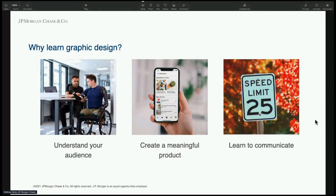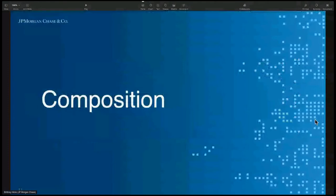In the firm, we've used a lot of design in our products so that we can build something that is accessible to the audience and it's usable in a sense that even in 5 years from now, the audience can still use it. Our features are modernized and it's not hard or difficult in any way. Next slide, please. To begin, let's start with composition.